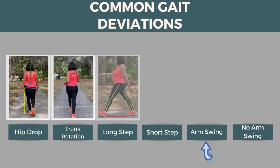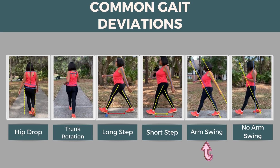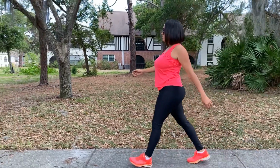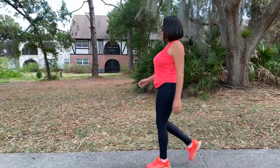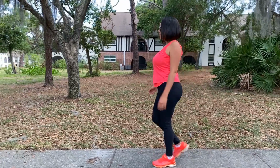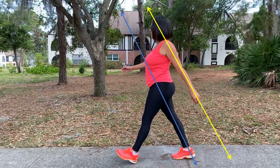Alright, so now let's take a look at that footage again, and we'll look at the arms and the legs and how the angles of them should be roughly the same. So take a look at the yellow line. This represents Barbara's angle of her left arm, and the blue line represents the angle of her right leg. So these things are opposites, they're reciprocal.